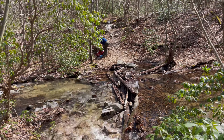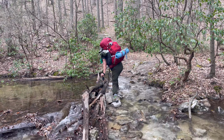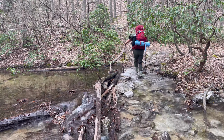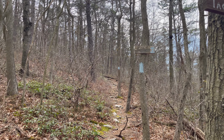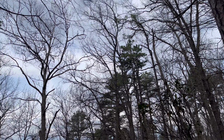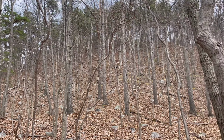So we're both standing here looking at each other, trying to decide how we get across this. Made it! I don't see the shelter. I don't think I'm going to go there today because I'm trying to beat that storm. The clouds are starting to move in. I can feel the breeze. One more hill today. I hope we're not going just up on top of that for no reason.